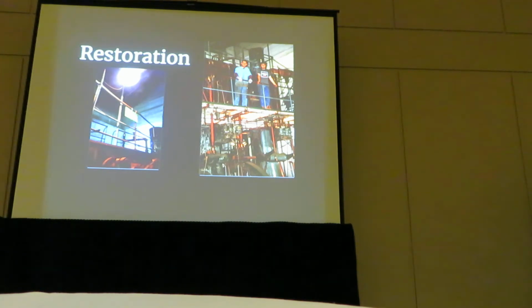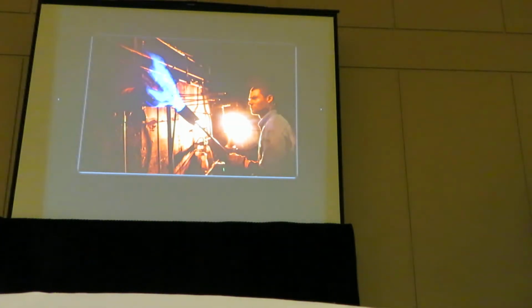So we started this in about, what was it, 2016, 2017? Yes, mid-2017. Mid-2017, we actually started restoration. Both of these photos were taken on the very first day of the restoration. And we instantly began the work.